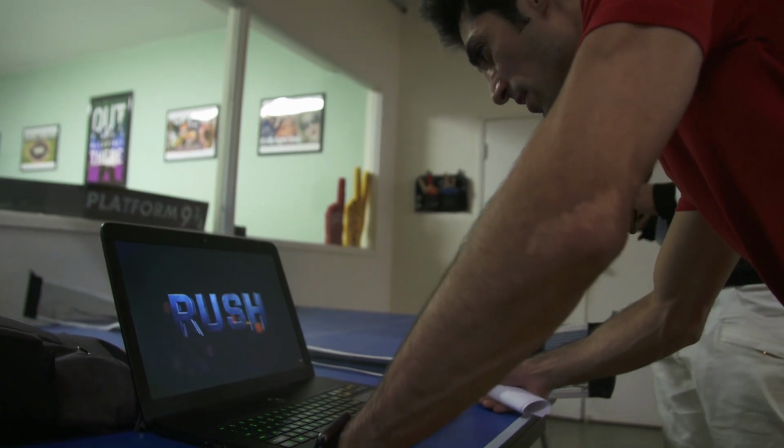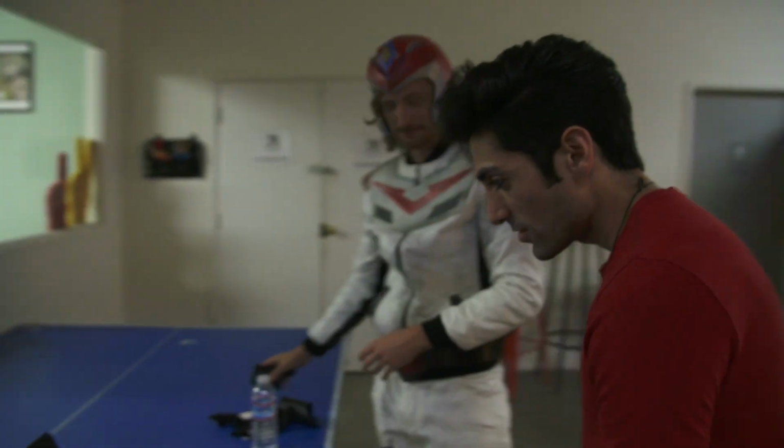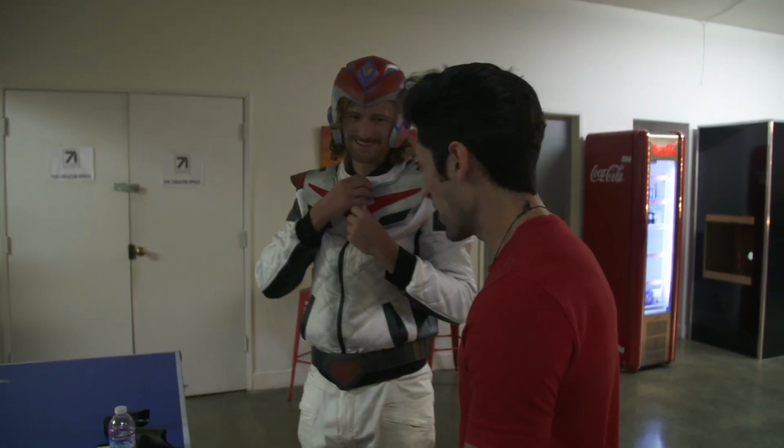Are those real muzzle flares? Mm-hmm. Yep, we used blink guns for the first time ever. It was awesome. Dude, people act so much better when they're shooting real guns. Oh, I bet.